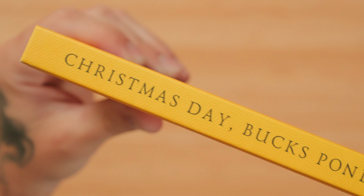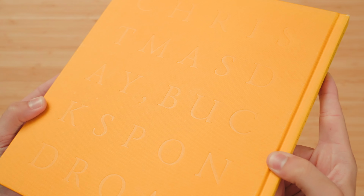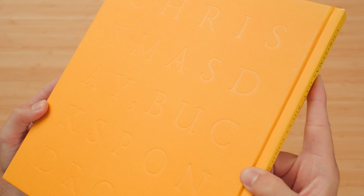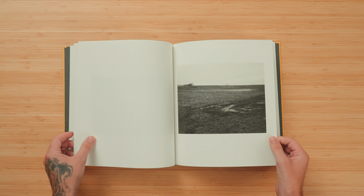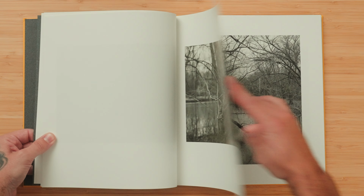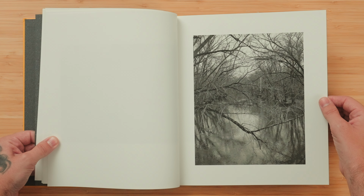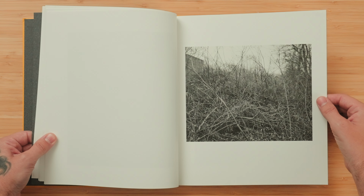In Christmas Day, Bucks Pond Road, his second book with The Ice Plant, Brooklyn-based photographer Tim Carpenter revisits the central Illinois topography of his first monograph, Local Objects, with a sequence of 56 black and white medium format photographs, all made on a single winter morning. In Local Objects, he meandered this semi-rural Midwestern landscape through changing seasons in an abstract sequence, but here Carpenter follows a straightforward path, literally taking the viewer on a 2-hour walk from point A to point B.